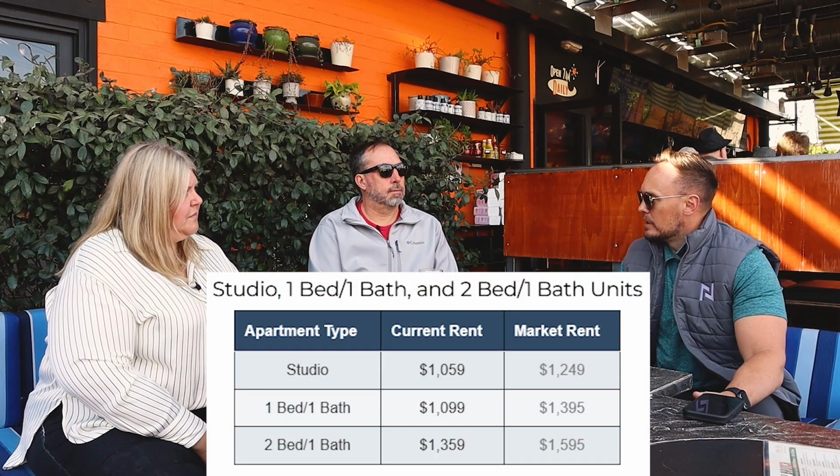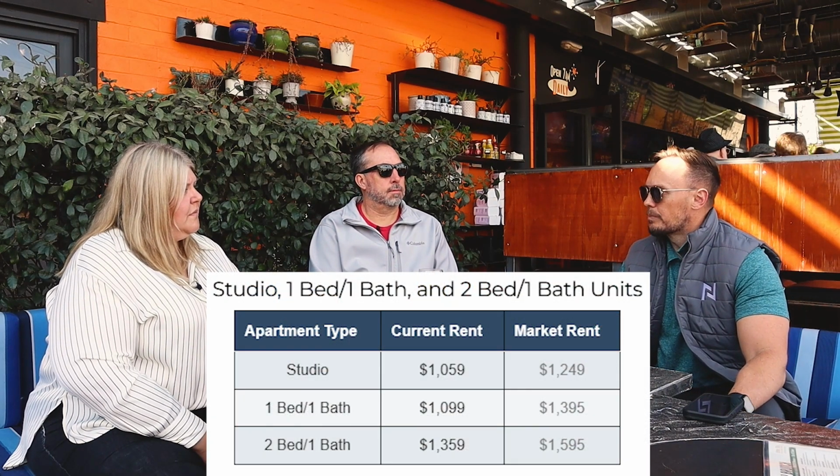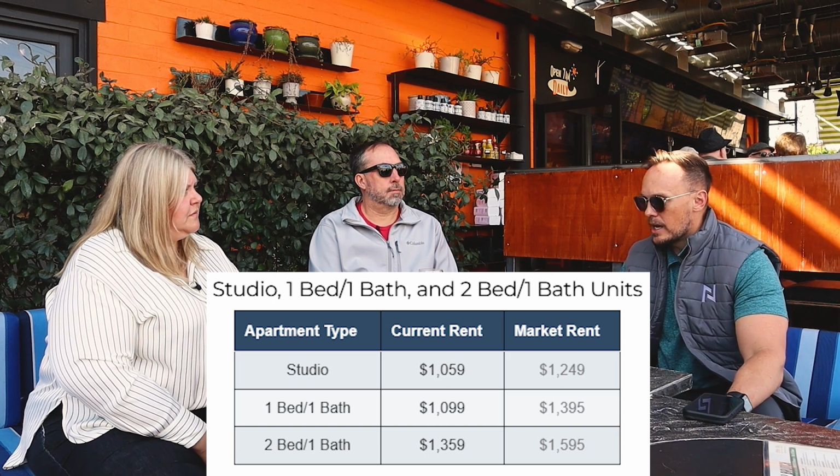And one of the good things about this property is it's already 91% occupied. So there's only a handful of vacant units. However, it is well under the market rent. So the prior owner, before they lost it in foreclosure, mentioned that the property's been running well, high occupancy, but that the third-party property manager was really focusing on occupancy rather than getting rents to where they need to be. So rents are going to go up about 15 to 20% as we renew the leases over time.